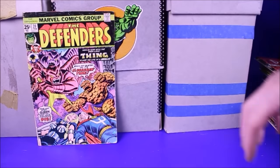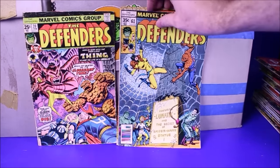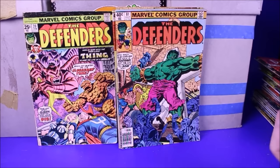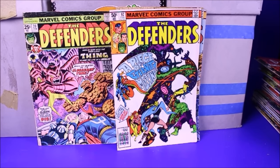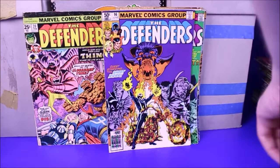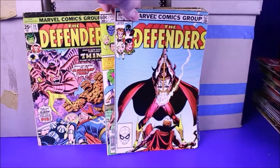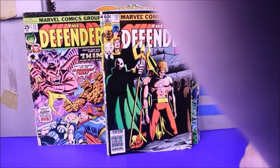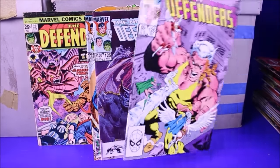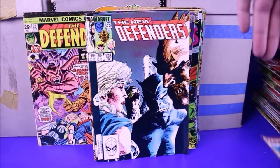Okay, Defenders. Got number 20, number 32. That one's kind of ready. Number 60, 61, 71, 73, 81, 92. I think I have most of these. I have a pretty near complete run of Defenders right now in my collection. 94, 96, 106, 112, 114, 115, 118, 120, 122, 123, 124, 125, 126, 127, 128. This one got rolled a little bit on the edge.